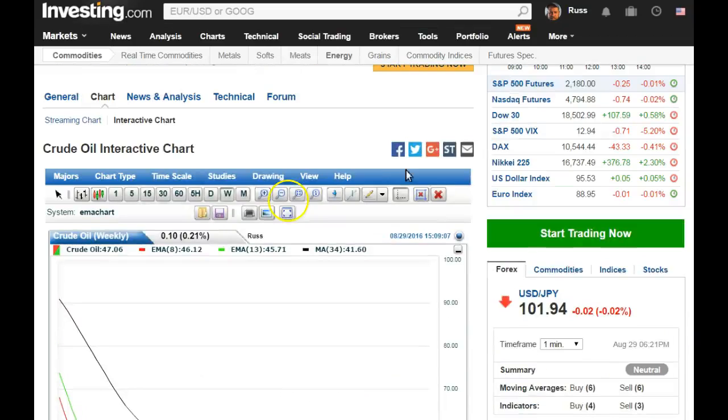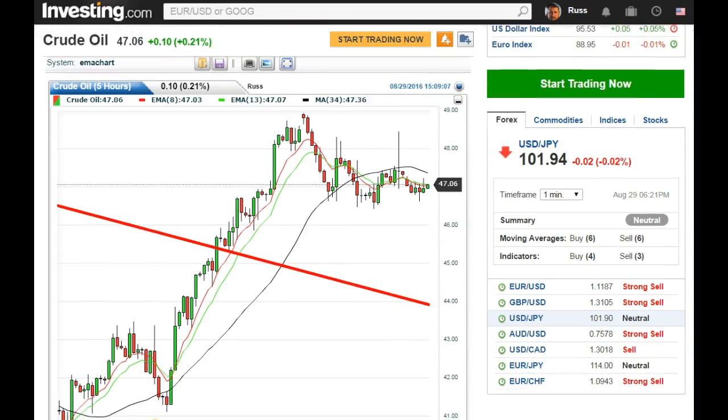Let's see on a shorter term. 5 hour doesn't look good, but we do have a double bottom.